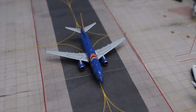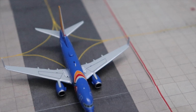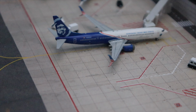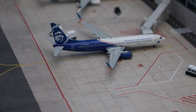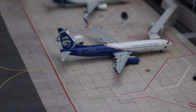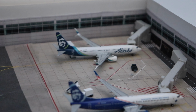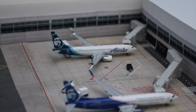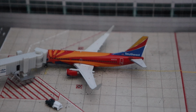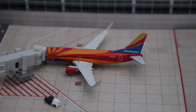Taxiing to the runway is a Southwest 737-700 in the Triple Crown livery, and it'll be heading to Dallas Love Field today. And in the back is an Alaskan 737-900 in Honoring Those Who Serve, another new model that I have, and it'll be heading out to Portland, Oregon. And last but not least, at this concourse, we have an Alaskan 737-800, and it'll be heading out to a flight to JFK International.